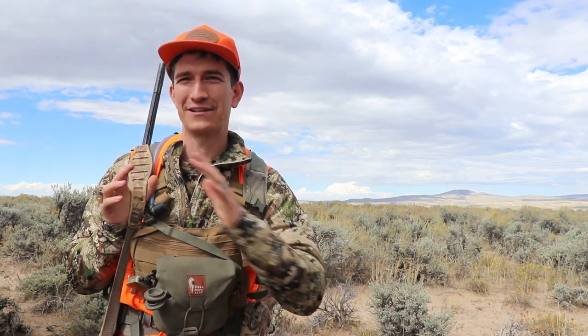All right, it's the second evening in the hunt. I'm about to head out. I'm actually gonna load the muzzleloader here. To stop myself from shooting too early, I didn't even load it.